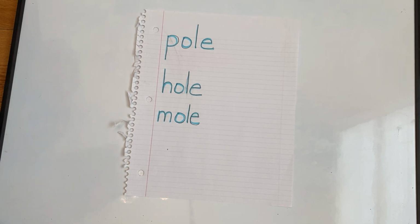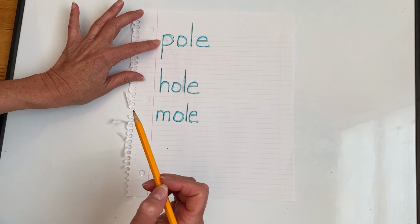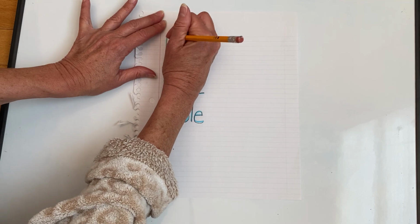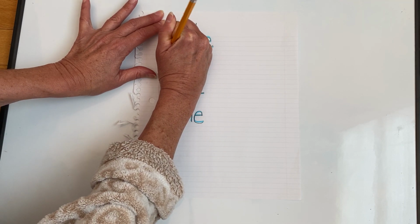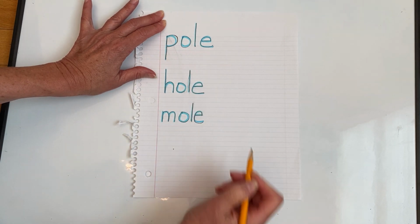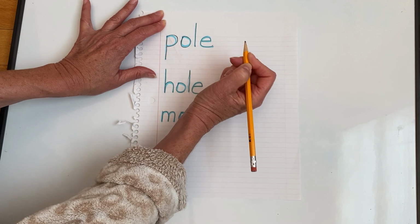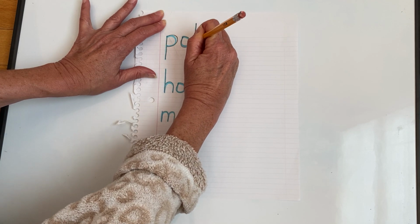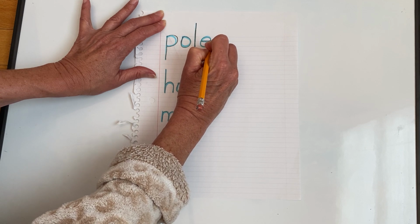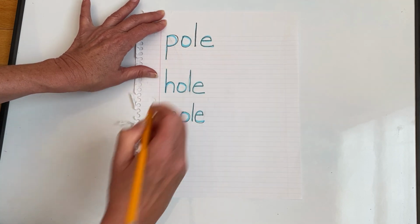But what I would like to do is go over each word one more time, and this time using our pencil and our paper, and practice writing our words. So remember, when we're making the letter P, we're going to pull down and around. And with our O, we start at the top and go around, make a circle. And L, we pull straight down. And with the E, remember, we're going across, then up and around. And that's how we write the word pole.